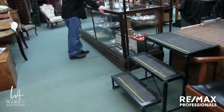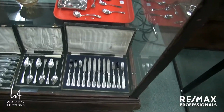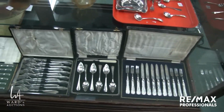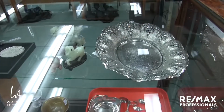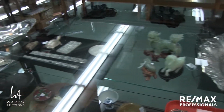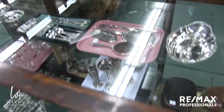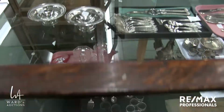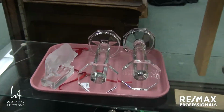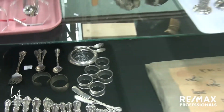There's some silver in here, including sterling, and some silver plate. There's some oriental porcelains and cloisonné down there. There's some interesting pieces. I think that that buffalo might be Lalique. Again, don't quote me on that one. So much time goes by that we're cataloging, you forget. And sometimes we're cataloging 2 or 3 sales at a time, and you kind of forget what happened where. But I think that might be a Lalique piece.